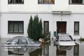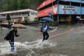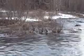This can lead to flooding when the capacity of the drainage system is exceeded in heavy rainfall or rapid thaw, and rivers, brooks and drainage channels are overwhelmed with water.